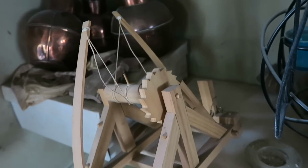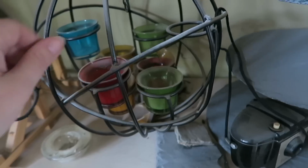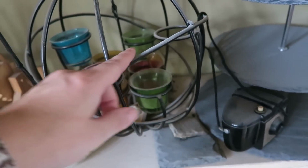Trebuchet. What's one of them then? Oh, that's basically what I said. Catapult. This is from Liz as well, Chris's sister. I love it. It's really dusty.